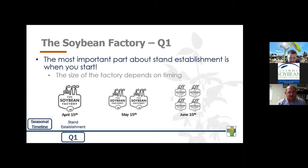We're going to start right off with stand establishment. And I truly believe, after seeing soybeans for a number of seasons at different planting dates, that the absolute most important part about stand establishment with a soybean is when you start. So picture the different timings and the factory size that you could potentially build, whether you're talking with regard to individual plants. Think about how big a soybean plant can get if it's planted April 15th at a lower population, let's say 80,000, right? You've got an extra 30 days between April 15th and May 15th for root development, shoot development, and nutrient uptake.